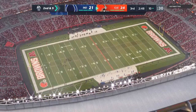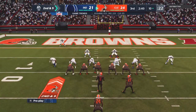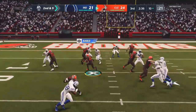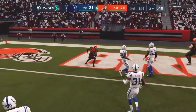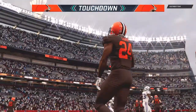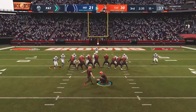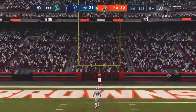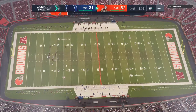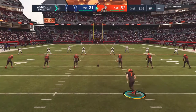Now 2nd and 9 from the 10. They run it again with Chubb. And he'll take it into the end zone for a Browns touchdown. Nick Chubb, his 4th touchdown on the year. And the Browns take advantage of field position on the turnover to cash this one in. Extra point by Seibert up and good. And his guys will take a 10-point lead.